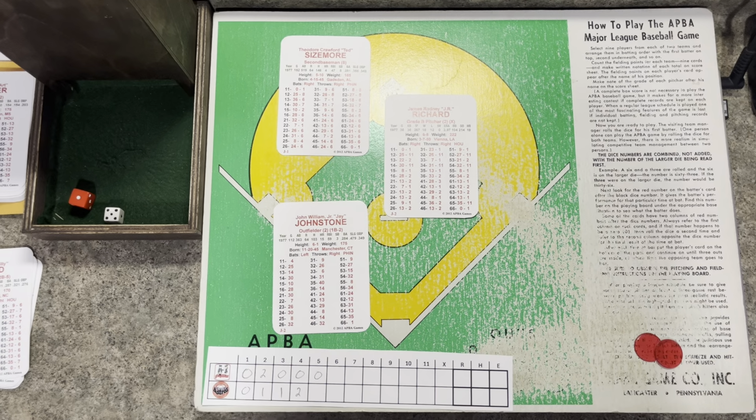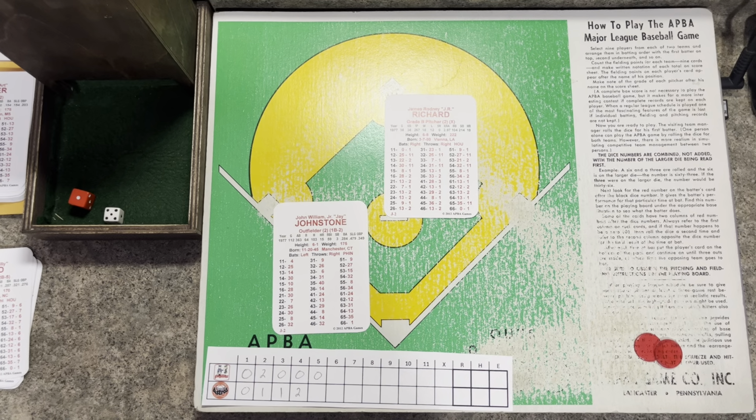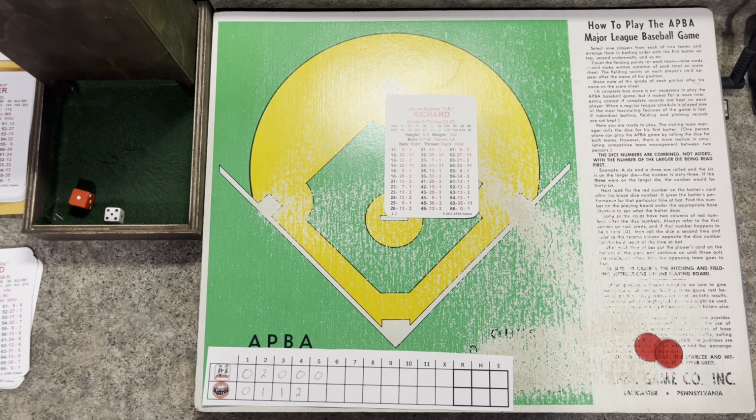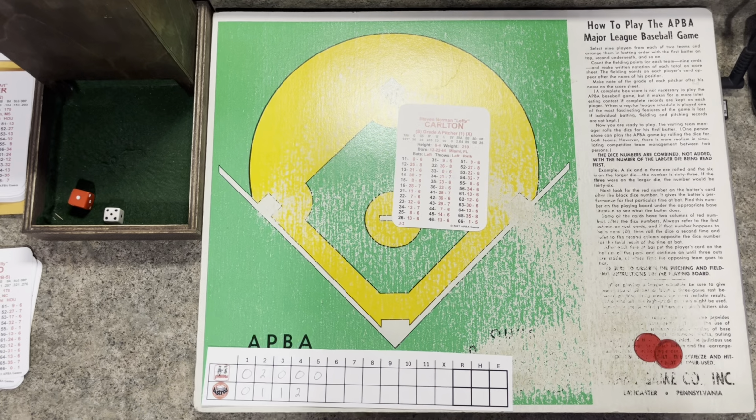And it's 2-4 Houston. And attendance for tonight's game, 8,892 fans. Not a big showing here.